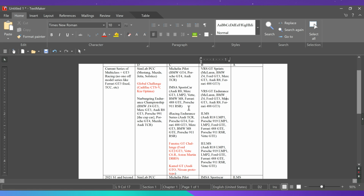And then the real hard one is the IMSA one, because you have the Porsche 911 RSR in the iRacing Endurance Series. It makes sense to keep it. But the Ferrari 488 GTE is nowhere else listed in C. Either the M8 or the 488 GTE is probably the one that's going to go to make room for that new Lexus GT3. So you have 3 options in GT3, 3 options in GTE. In the prototype, you've hit your magic 7.